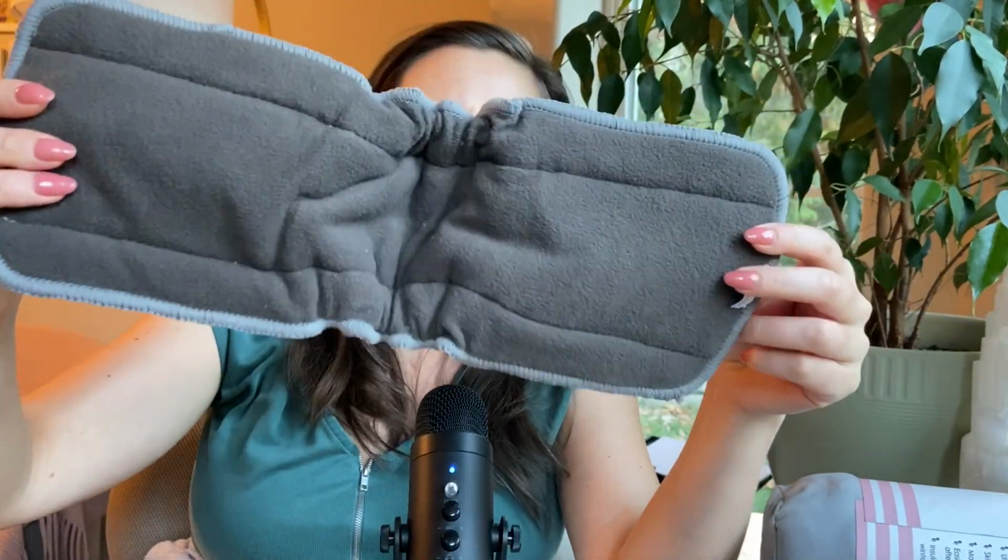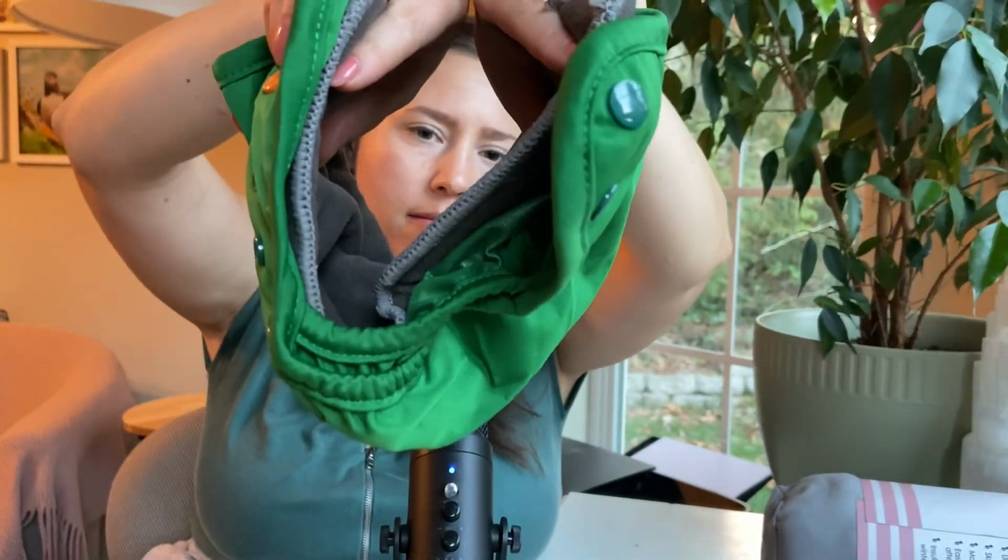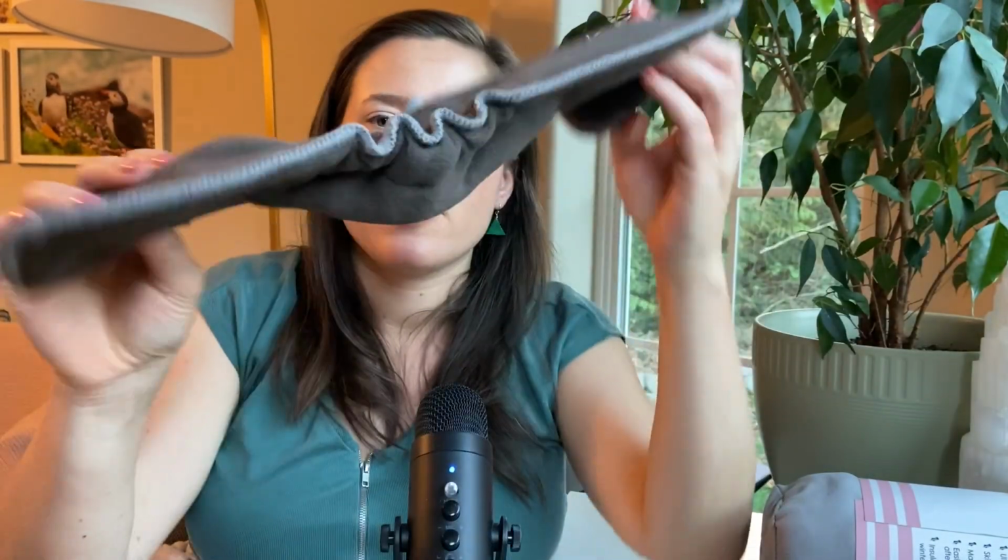We'll get more diapers, but we just started out with a few of these shells to see how it'll go. And then in terms of the liners, I started off buying two different types of liners. This one is a bamboo charcoal liner. So you just put it in the shell like so, and that catches the poop and pee. It's pretty thick. Hopefully it'll do a decent job at absorbing. I don't know, that's going to be a whole world to figure out.